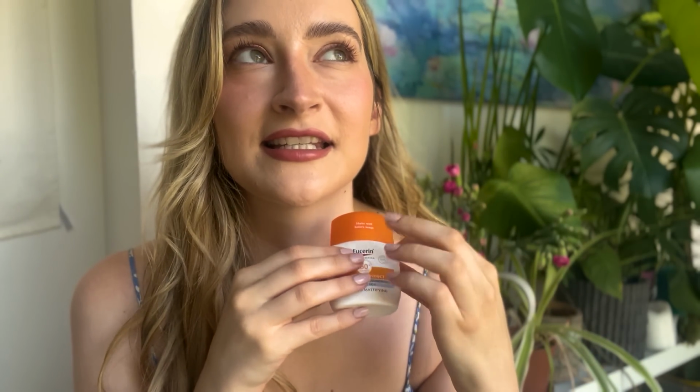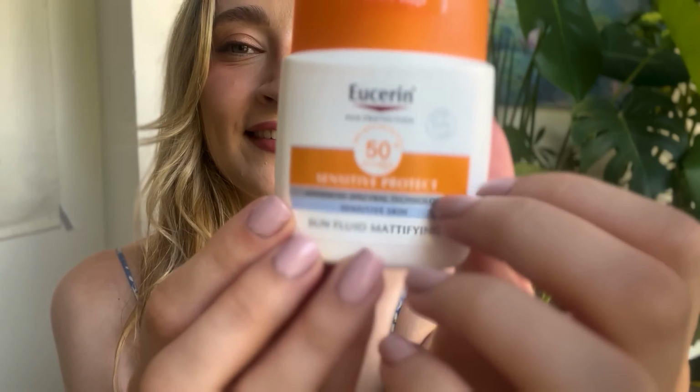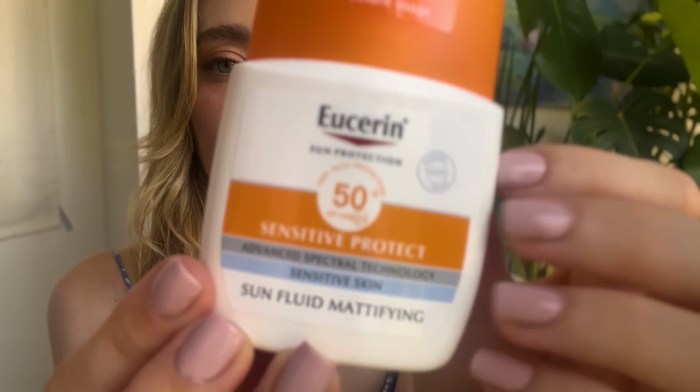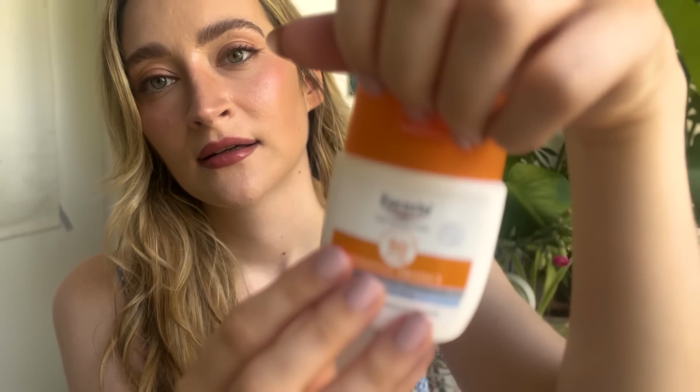However, the only thing that's expensive that I've always found the absolute value in is SPF. And here I've got my SPF Factor 50, which we're going to use in place of a primer. I never used to bother with primers because I'm quite oily, as you can see. No matter what, I'm going to get oily quite quick.